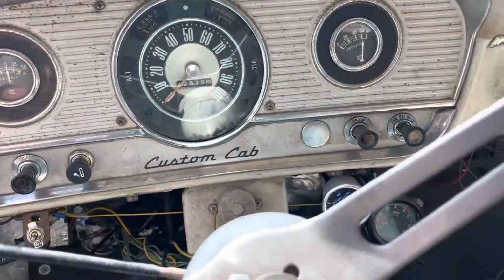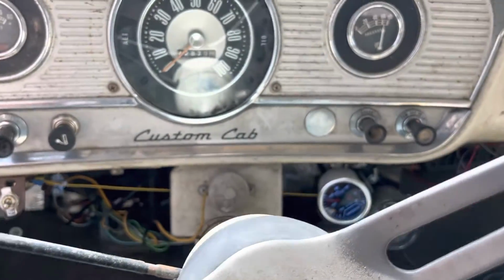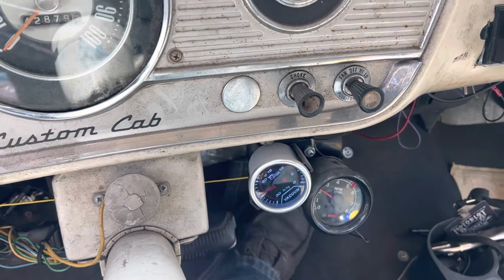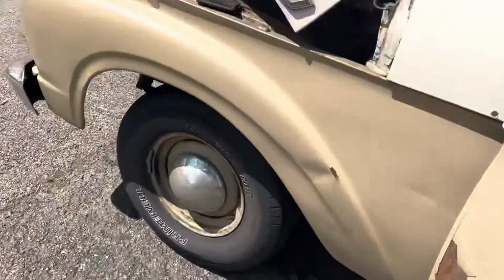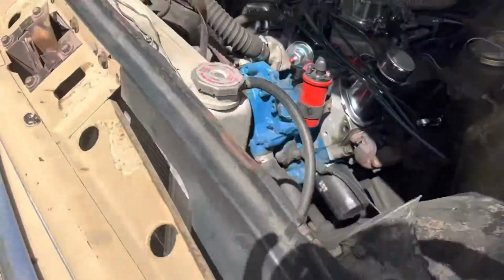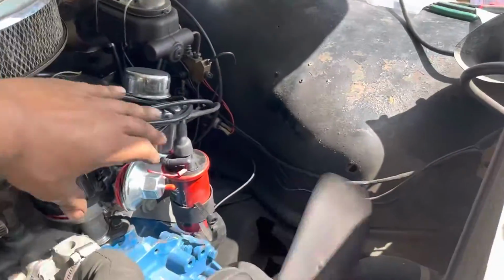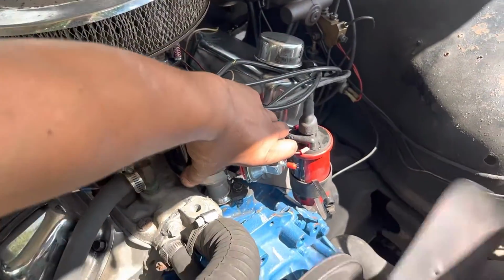Let's see what she sounds like. Ooh, she's sputtery. She does not like that. I've never run this motor that retarded on timing. So let's come back up front. Let's bump her up a little bit.